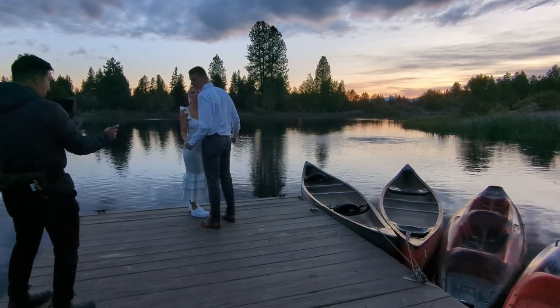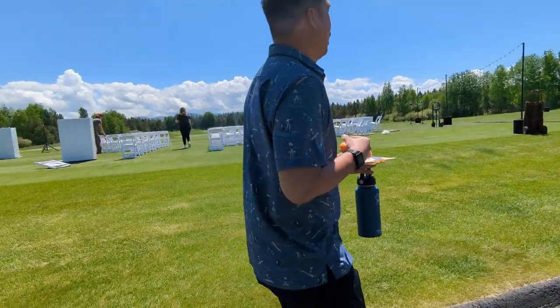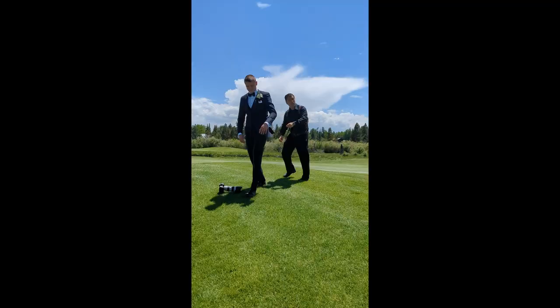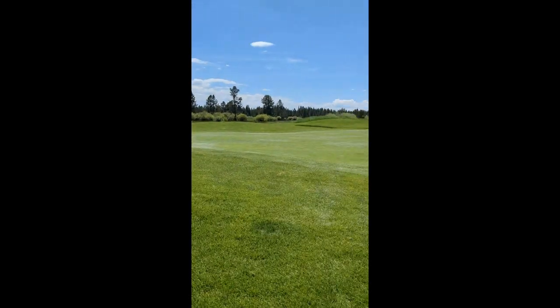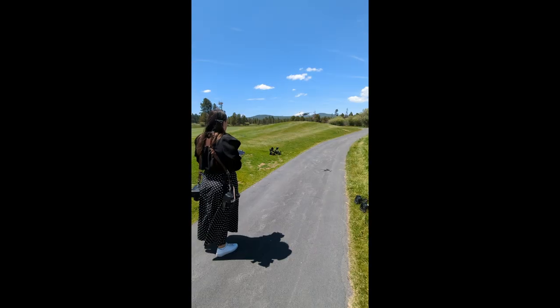Go one step back. This is the next morning. We showed up early to check out the venue. They're teeing off. Hold on. And then as soon as the bride and groom were ready, we shot their first look out on the green. They had rented out most of this golf course for the wedding.